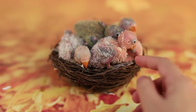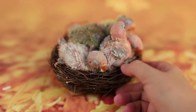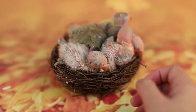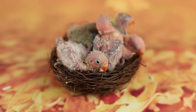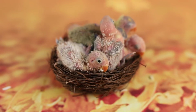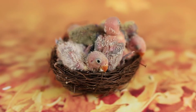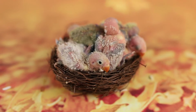Once the parrot has learned how to fly, it's a good time to clip its wings. However, doing so too early will prevent a parrot from ever learning how to fly. Wing clipping stops a parrot from flying away and protects it from dangers around the house, such as windows, ovens, and ceiling fans.